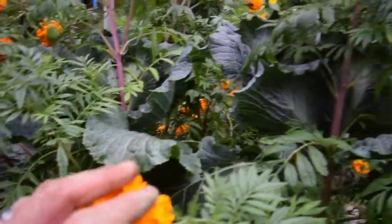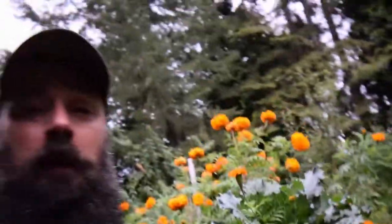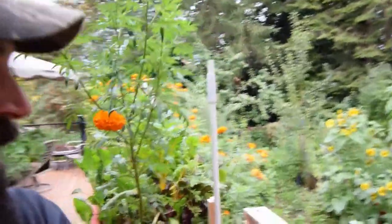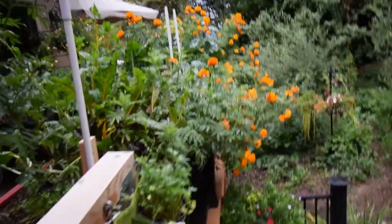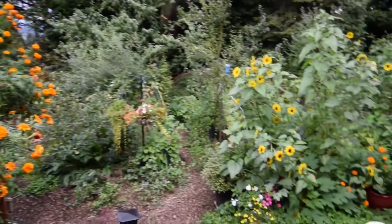And then the cabbage over here looks really nice. But I'll do more of an update on that when I do the videos this weekend. I just thought I'd show you what we've been doing this Saturday afternoon out here before it starts to rain. I'll give you a little shot of the yard before we sign this video off.